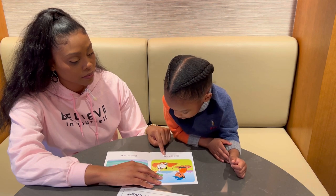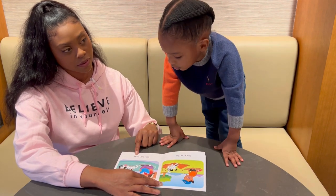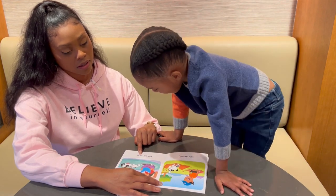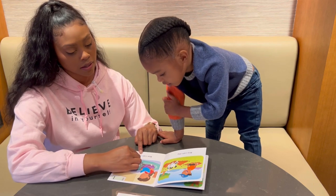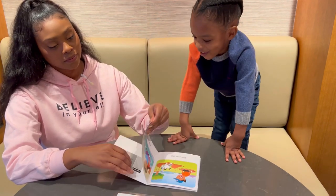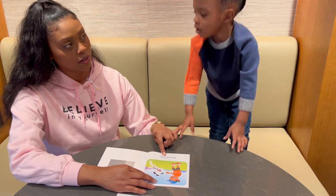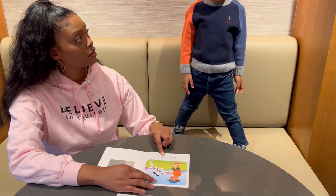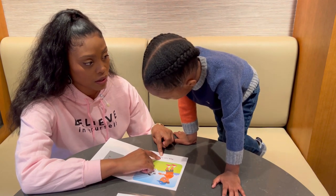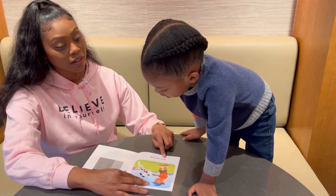Rex can dig. Good. Rex can sweep. Sound this word out. Rex. Nap. Good. Nap. Nap. Rex can nap. Rex can jump. So what sound does H make? And then what sound does O make? Up. Hop. Good. Now read it together. Rex can hop. Good. Rex can hop.